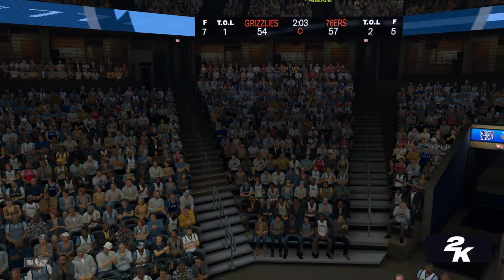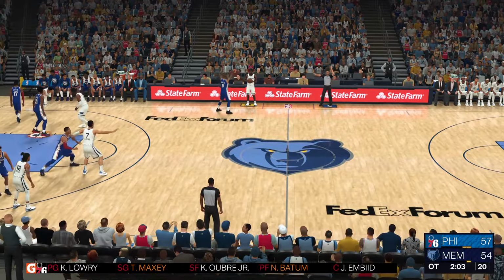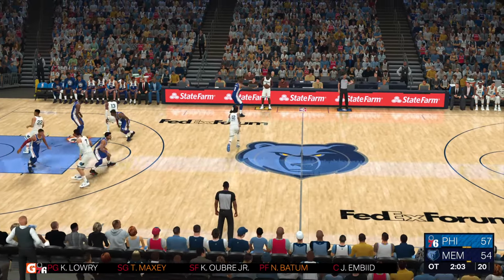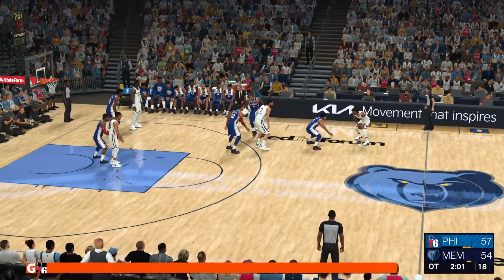Williams, he's checked in for the Grizzlies. Then for the 76ers, Harris comes in for Nicholas Batum. And it's Buddy Hield in for Maxey. Overtime still getting started here, just about a minute in.